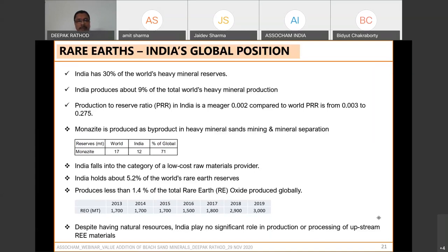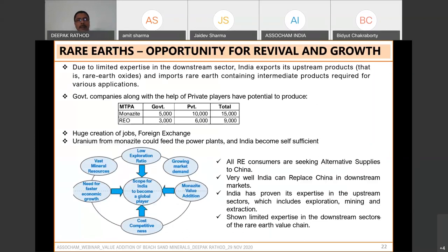So here we want to emphasize that despite having the natural resources, India plays no significant role in the production and processing of upstream RE material. Due to limited expertise in the downstream sector, India exports its upstream products, rare earth oxides, and imports rare earth containing intermediate products required for various applications.